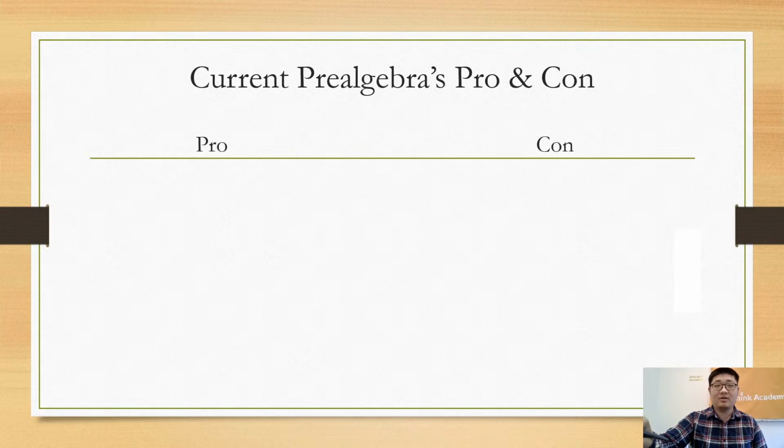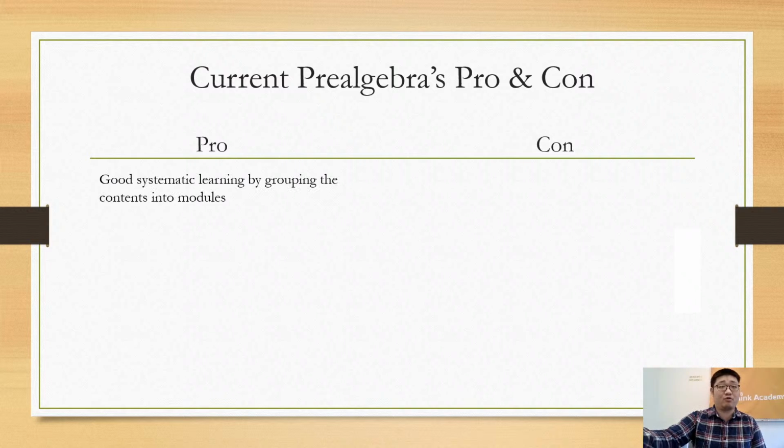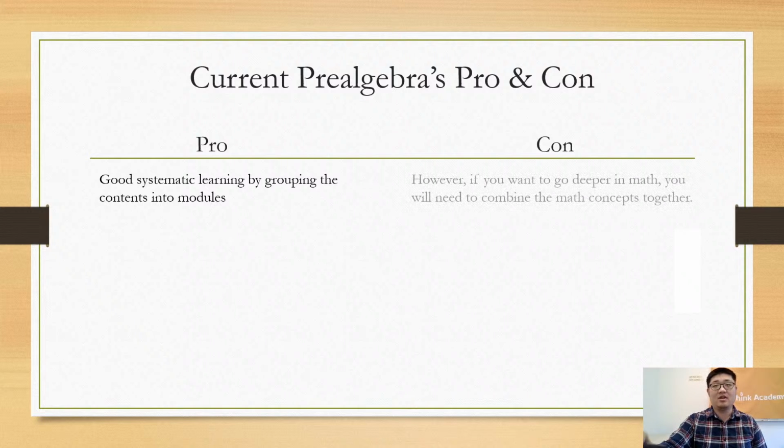All right. So we have some current pre-algebra courses on the market, pros and cons. The pro, of course, is that it has good systematic learning by grouping the contents into modules. So you know what you are studying. You can easily keep track of which modules we are learning. But it surely has its downside.